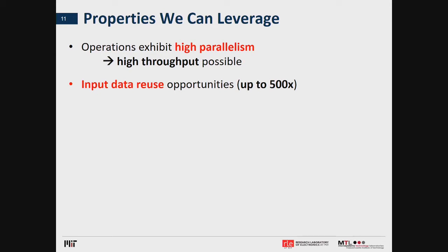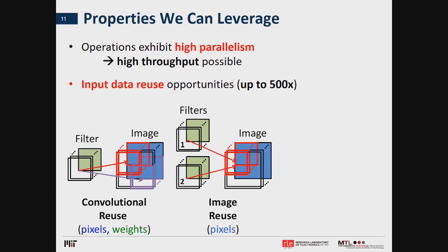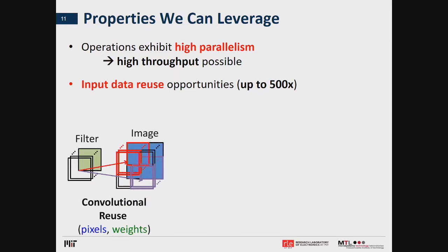But there are also some properties in neural nets that we can leverage. Primarily one of them is what we call input data reuse, and the idea is as follows. The same piece of data can be used for multiple operations. For example, if you take a filter and convolve it with an input feature map or input image, which is typically what we do for convolutional neural nets used for image processing, you would be reusing the same weights and pixels over and over again, just in different combinations for different multiplies and accumulates. So there's a lot of reuse opportunity there.